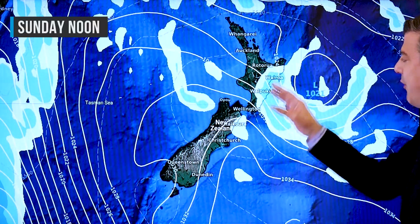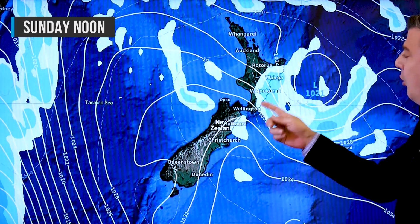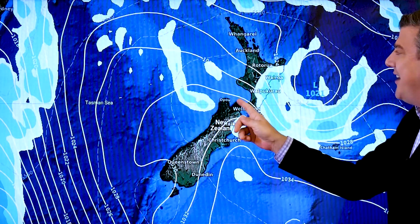By Sunday, we've got low pressure out to the east. That's driving in more rain along the eastern side of the North Island, or showers. So it'll be cooler, cloudier, and a bit wetter for you, and still a couple of showers maybe for North Canterbury with a bit of a nor'easter, which isn't usually the warmest. But it should be still mostly sunny in these areas. Maybe good for the spirits, but not good so much if you need rain in the drought regions, that's for sure.